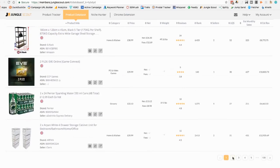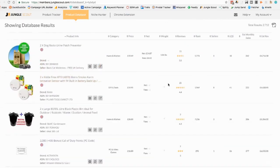Okay, I'm going to go through to the next page. Okay, so dog rocks. Not really sure what they are. I think it's a urine patch preventer for grass. I would say this looks like it would be quite a unique product. Hey Greg, do you think this passes your weirdness test? Yeah, we can take a look at it. I don't really know what that is, but if it's selling well, I'm happy to look at it.